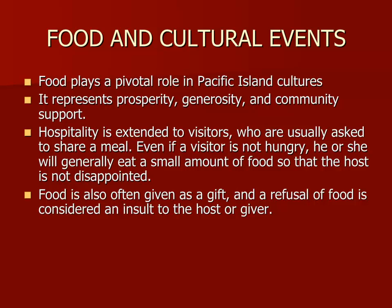Food plays a significant role in Pacific Island cultures. It represents prosperity, generosity, and community support. Typically, hospitality is extended to visitors who are asked to share a meal. Even if a visitor is not hungry, he or she will usually eat a small amount of food, so the host is not disappointed. Food is also used as a gift, and refusing a food gift is considered an insult to the host.